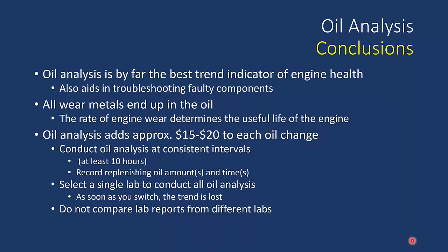Make sure that you do your oil analysis at consistent intervals with your oil changes, right? You need to have at least 10 hours on your oil for the oil analysis to be worth it, because it has to have the level of metal floating around in the oil for it to work. Make sure that you record any replenishing oil. Let's say you put an extra quart in between oil changes. Make sure you note how much you put in, what oil, and at what number of hours from the last oil change.